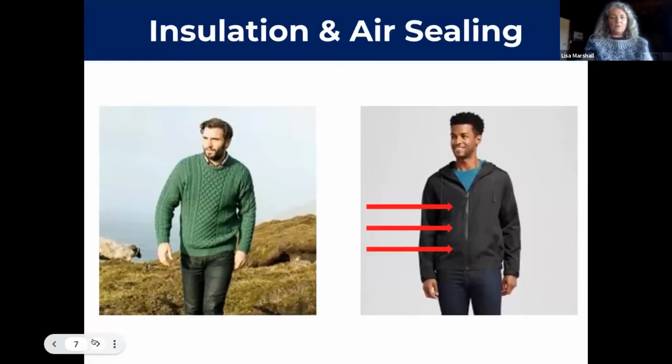Just a quick note about insulation and air sealing. Together, we call these two things weatherization, home weatherization. Insulation is like wearing a warm wool sweater. It definitely helps keep your house warm, but it doesn't seal that air inside. For that, you need a windbreaker on top of the sweater, and that's the air sealing part.